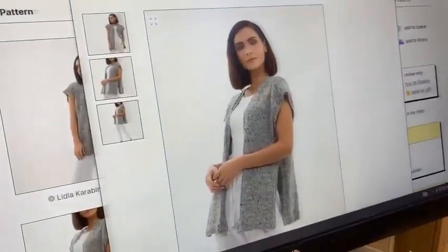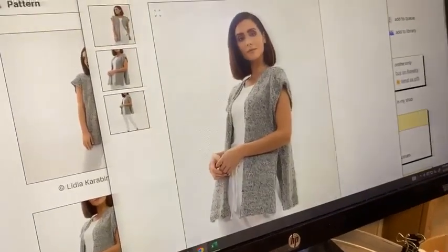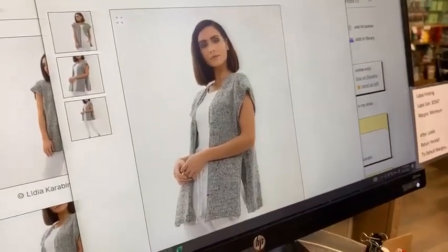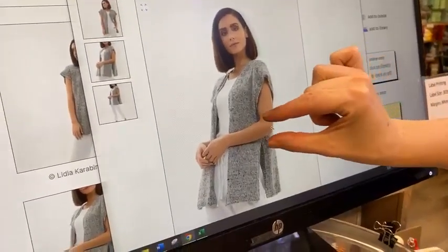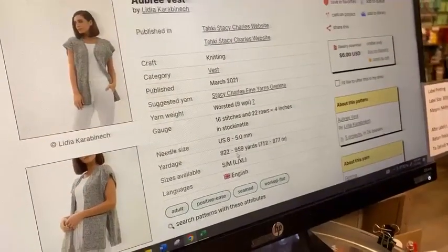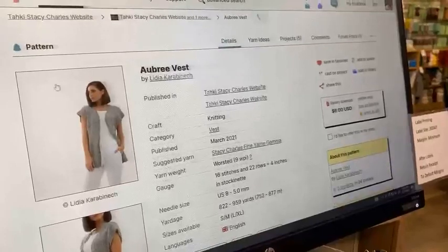The Aubrey vest, for those who maybe don't live somewhere quite as cold, like here, where you don't really need long sleeves. You just need a little cover-up. It's kind of like a small Ruana. I like the little side vents on the side, which means you only have like this much seaming to do. And that is 2 to 3 skeins. I want to make that. Right? Like ridiculously easy.